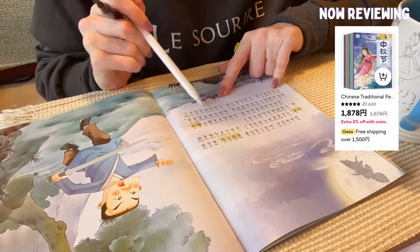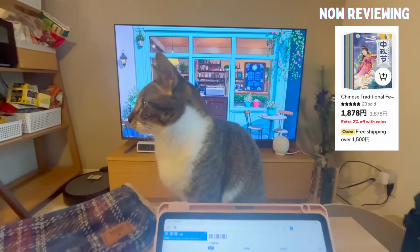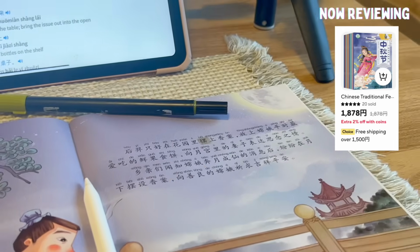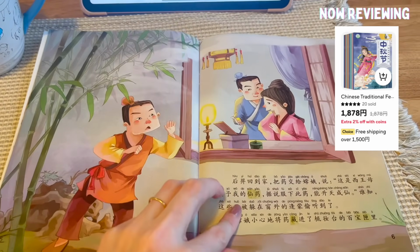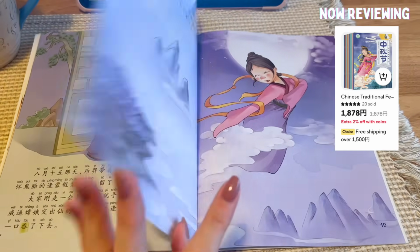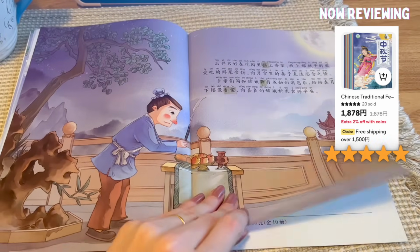It was about the story behind the Chinese Mid-Autumn Festival, namely the story of Chang'e and Houyi. And even though the pages were a lot glossier than the ones of the first collection, it didn't prevent highlighting, so as you can see I was able to highlight all of the words I looked up while reading on my Pleco dictionary app. And as I'm expecting the other books in the series to be just as good as this first one, this is a high 5 out of 5 star rating for me.